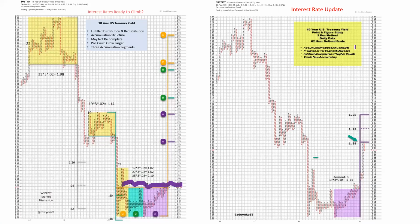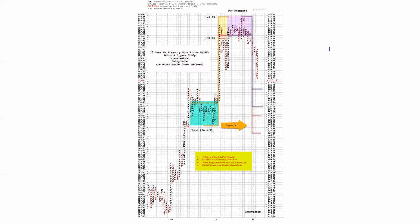And so here you can see accumulation structure complete in the range of the first segment objective, additional segments with higher counts, higher yields, and yields now accelerating. Well, that was up into this area here. They're very stiffly rising. Well, this could have consequences, and it already is, because we can see the stock market is really struggling with the stiffly high rising interest rates that we have here. Let me show you a different look. You have not seen this chart before.